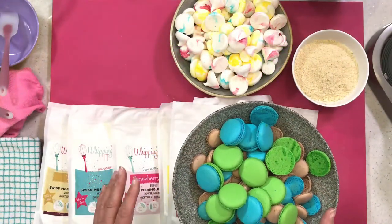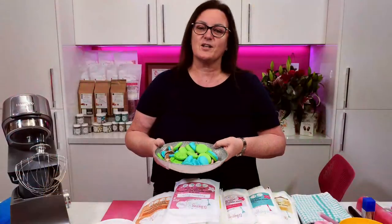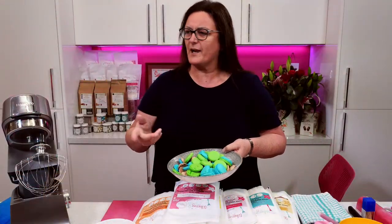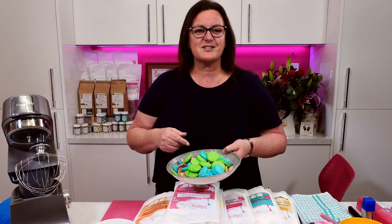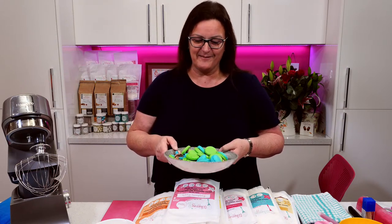So we made them on Monday and we made them in pink. I haven't got any pink ones here because they have been scuffed. So we made them pink, blue, black, didn't we? Yes, someone behind the camera there has had plenty.